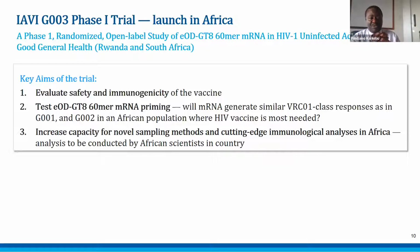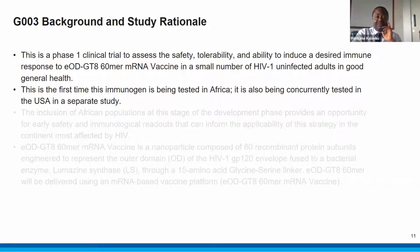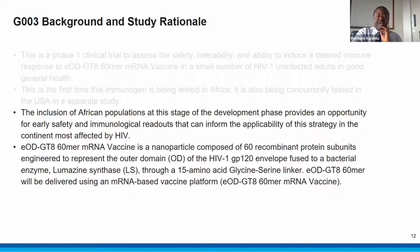The aim of this vaccine and these studies, which have been a series, G001, G002, is to see if we can induce antibodies that are of the same nature as the VRC01, but also to increase capacity in novel sampling. It's a phase one clinical trial to assess safety and tolerability. It's the first time this immunogen is being tested in Africa, and it's also being concurrently tested in the USA. The inclusion of the African population at this stage of development provides an opportunity for early safety and immunological readouts that can inform the applicability of this strategy in Africa.